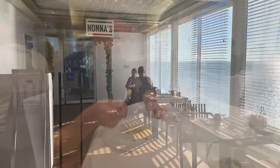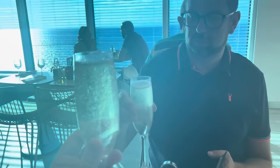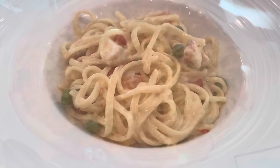Back to Nonna's. This time this is our main dinner and not our second. In a shocking change of plans, I'm going for the pasta instead of the pizza. Here's everyone. I'm going totally tropical tonight. Cheers, Matthew. Pleased to report back that pizza and pasta were both big hits here, although the pasta was slightly on the small side.